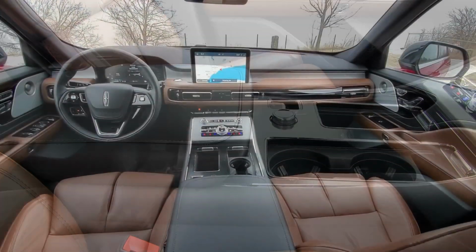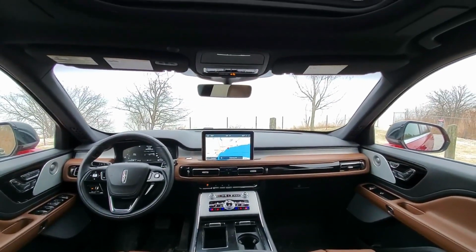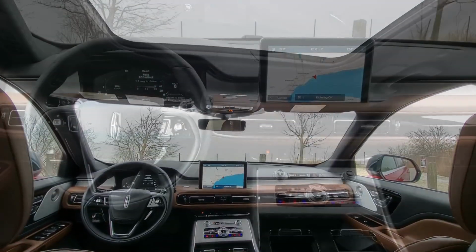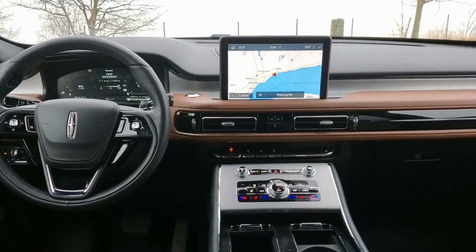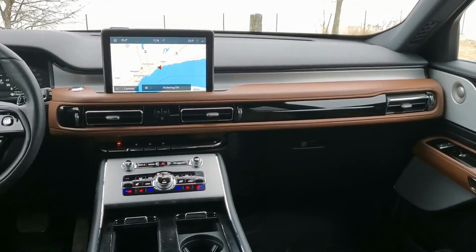The only drawback is that the Aviator doesn't offer a reminder chime when you turn off the ignition to check for your phone like some other vehicles do. Now because of that, I had a couple of instances during the week where I forgot about my phone and walked away, only having to head back to the car to get it later.